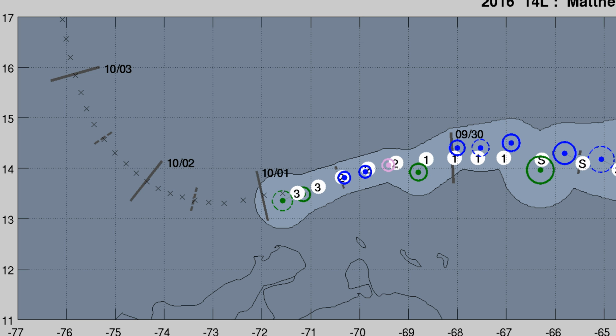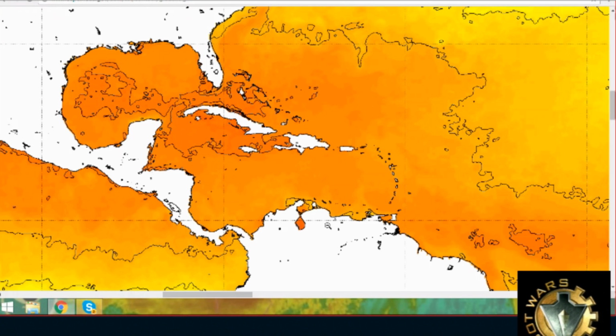SSTs, if the page loads, there it is. SSTs around Matthew at the minute are really, really warm at this point in time. Very favourable for major hurricane intensity. Very favourable indeed, especially where it's to go. Well, the question is where it is going to end up going, or where it could turn.